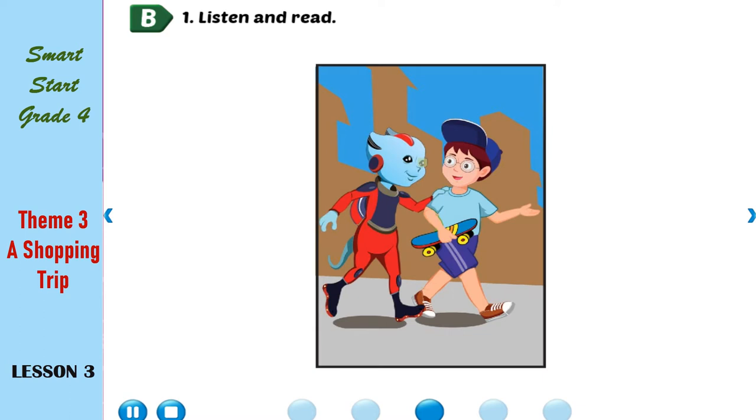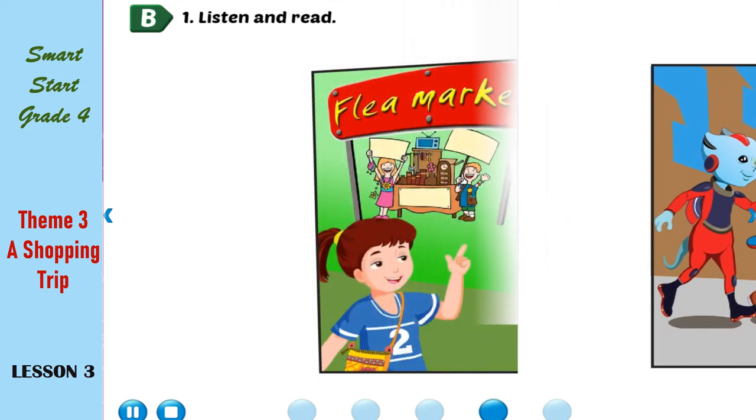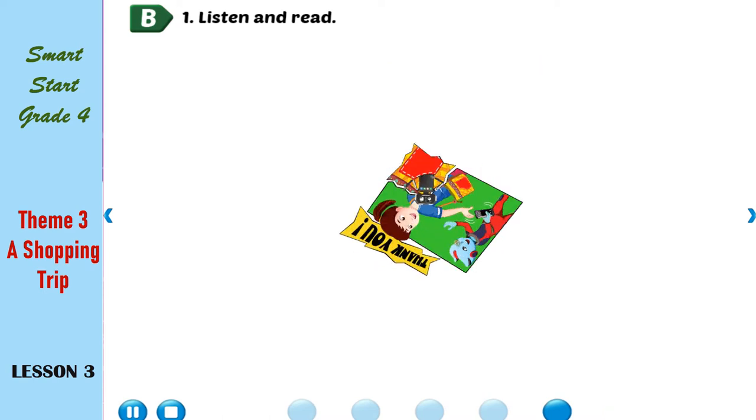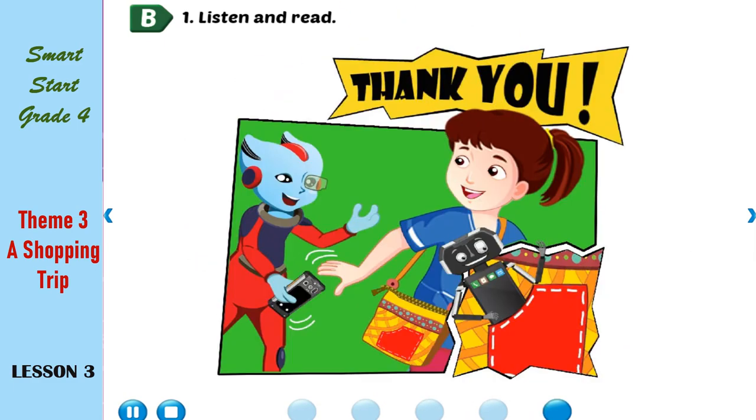Charlie! Hi, Alfie. How do I get to the flea market? Turn right at the corner. We can go together. Great! Look, it's Lucy! Hi, Lucy. How do I get to the flea market? Go straight along Oak Street. Let's go together. Look, it's right there. Here, Lucy, I fixed your phone. I'm sorry. Oh, thanks.